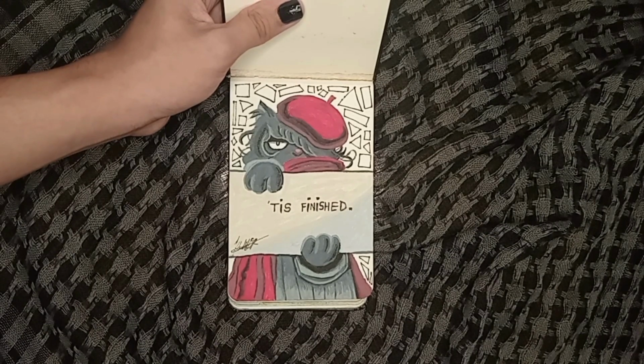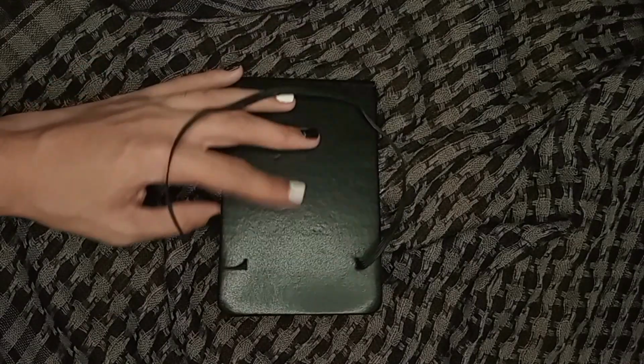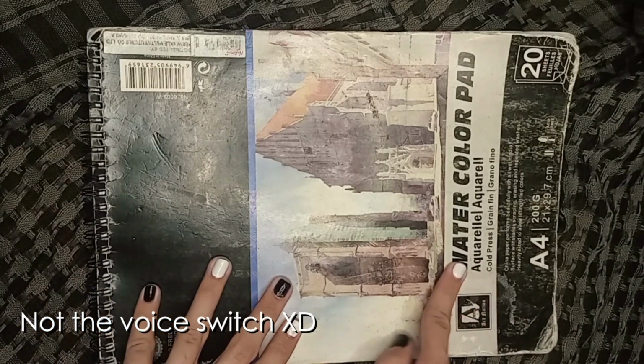With that, this tiny watercolor sketchbook comes to an end. Surprisingly, this took 4 years, and I am glad the misery of this book itself is over. That sounds dark. Like this book. Now we get to my next collection.